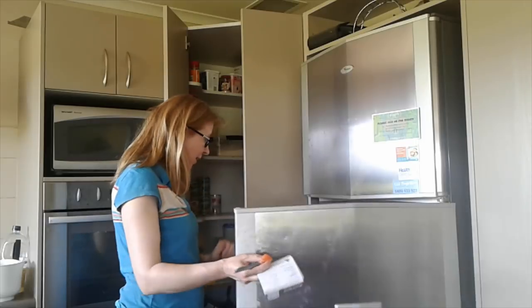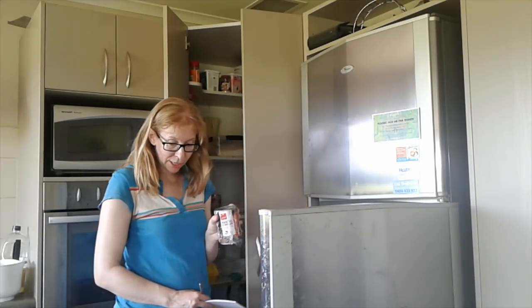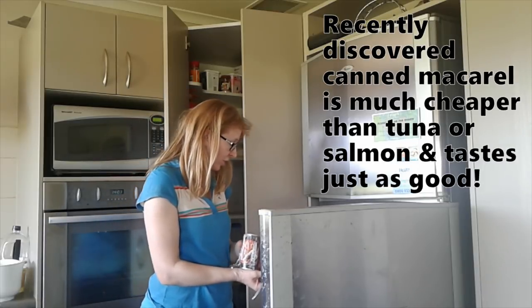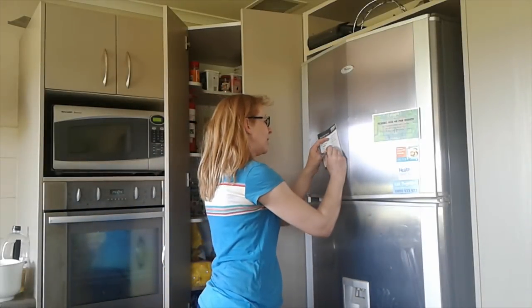Oh, I might get another can of, what do you think? Some more mackerel for sandwiches, maybe? Yes. Although that is nearly full. I need to put that into a container, actually. Margarine. I'll just get one pot because we've got some in there.